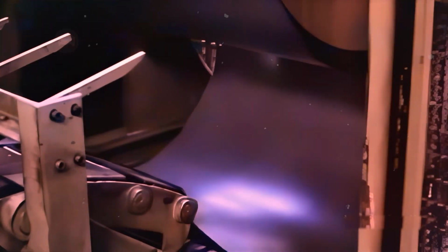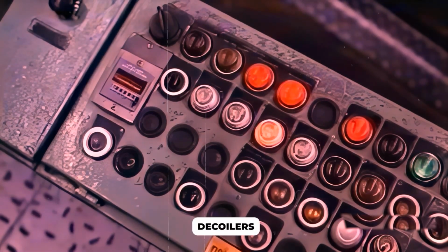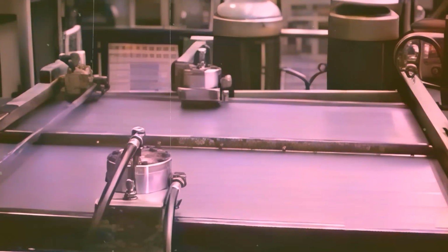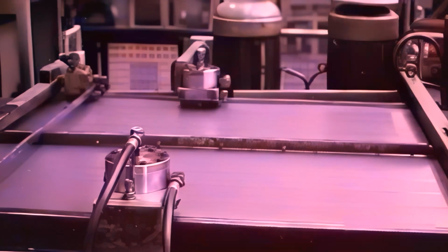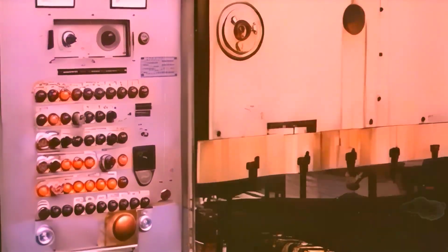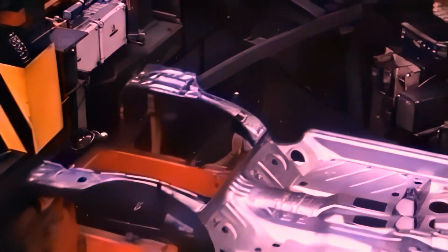Once in the press shop, these giant coils were fed into machines called decoilers. These specialized devices unwound the steel, straightening it before cutting it into blanks. It was a methodical first step in transforming raw metal into the familiar shapes of automotive components.